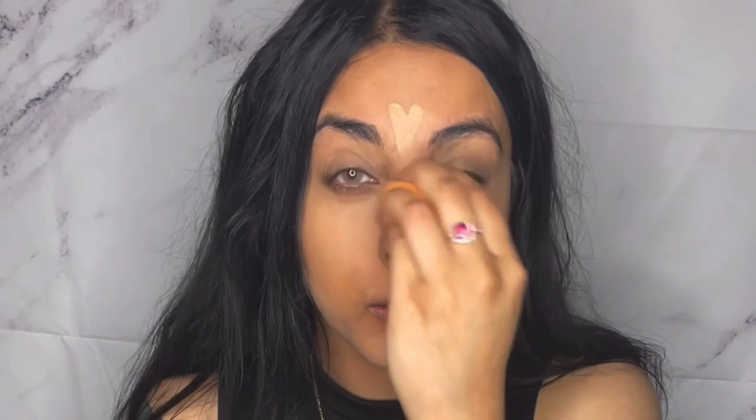So as you can see, I'm using a wet beauty blender to dab out the product into my skin, and you guys can see how well this concealer works. There are no streaks at all, barely have to do anything just to get the product in. So I just dab it in real quick.